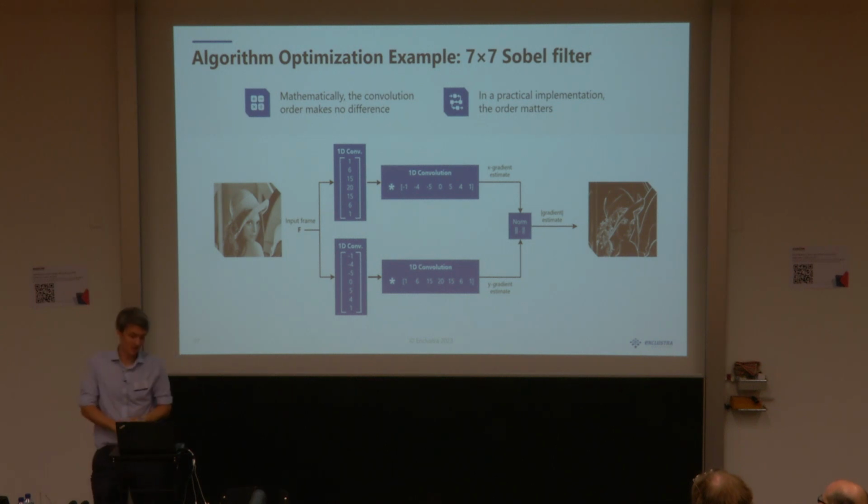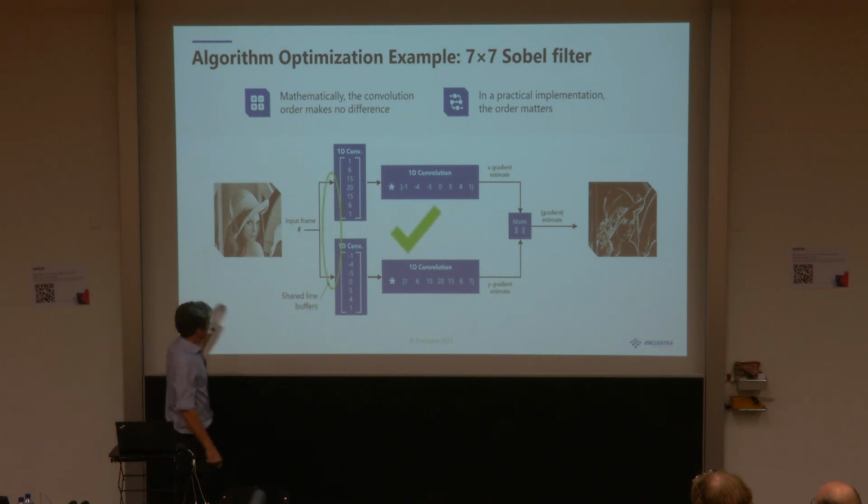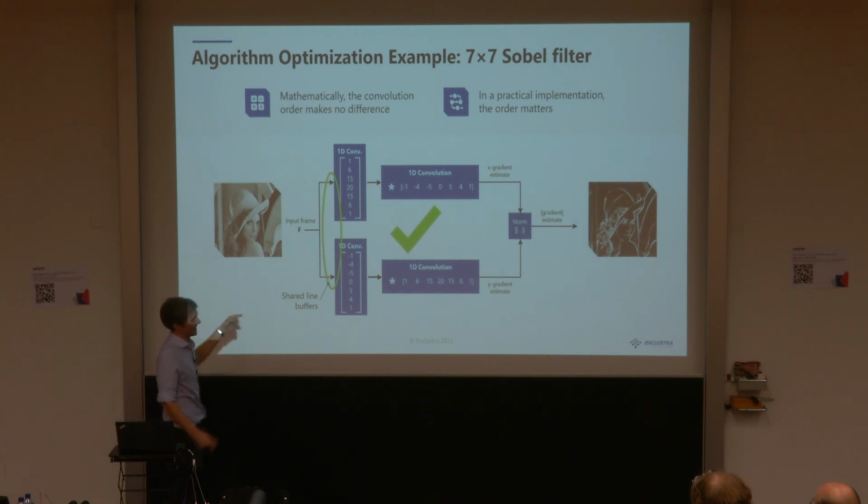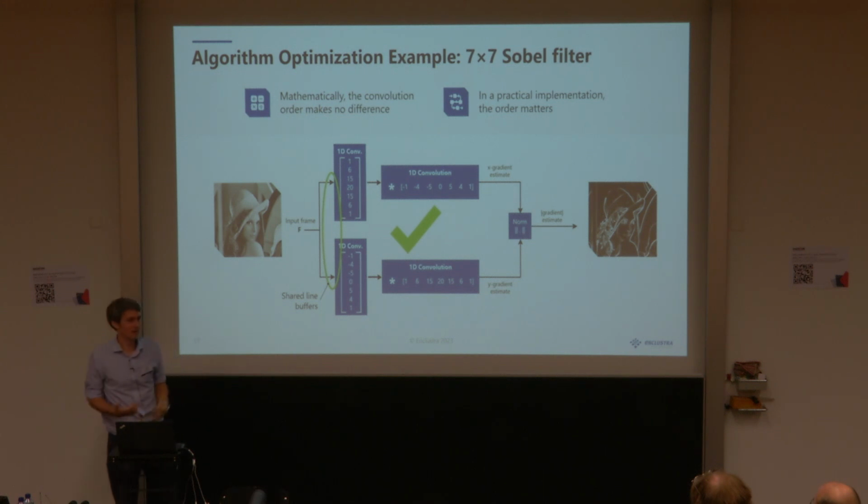Horizontal offsets are cheap. And the point of doing it this way around is that only in this configuration do we have the same input data going into both of these expensive vertical convolutions. So in this case, it's the same data getting buffered in those expensive line buffers, so the same buffers can be shared between the 2. So again, just by thinking a bit, we have halved the memory requirement of our component.